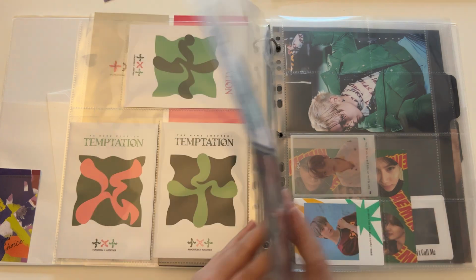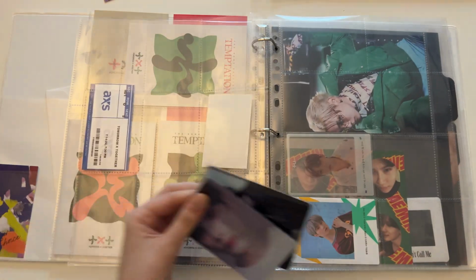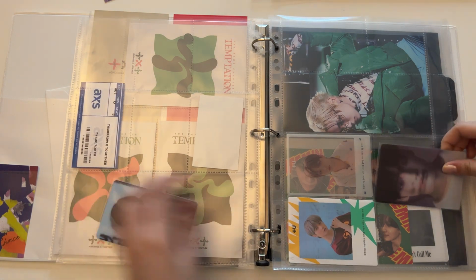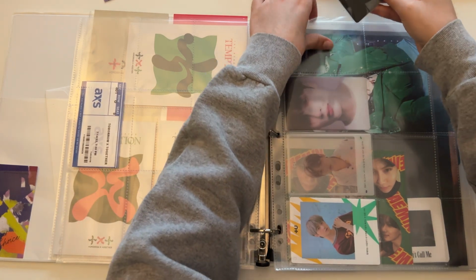I wish this was organized a little better. I'm sorry about that. These I'm actually going to move. Do they fit in here? If they do, I should just put them here. Yeah. Wow.